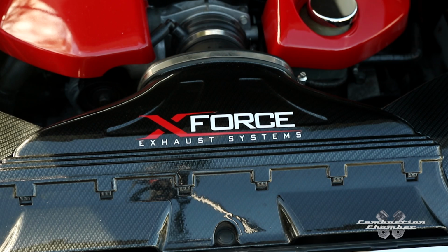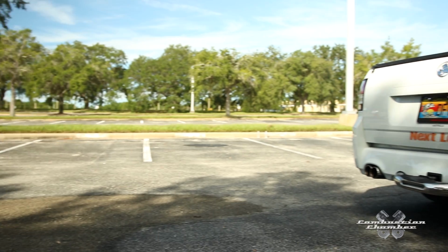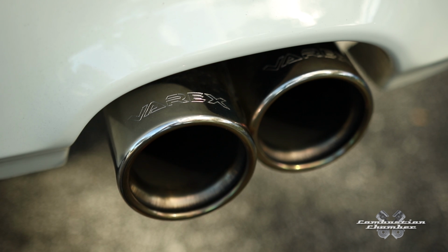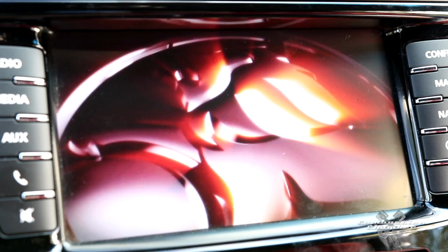They're good guys. Yeah. Tom Wallace from X-Force Performance Exhaust Systems sent me over a complete exhaust system for the car. It's polished stainless steel with high flow cats and Varex mufflers, which has got a remote control, and I can control the noise of my mufflers, and it's very nice for my neighbours at 5 o'clock in the morning. Or if a police officer wants to pull me over, I can usually hit the button and say, sorry sir, it wasn't me.